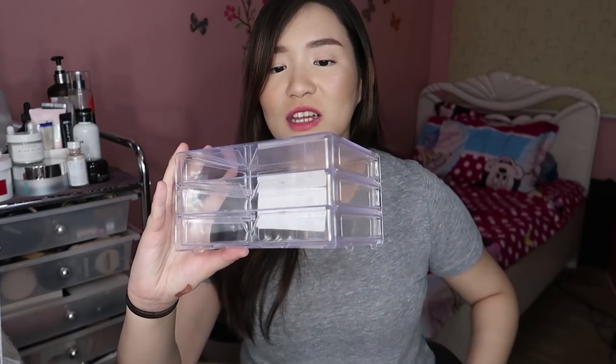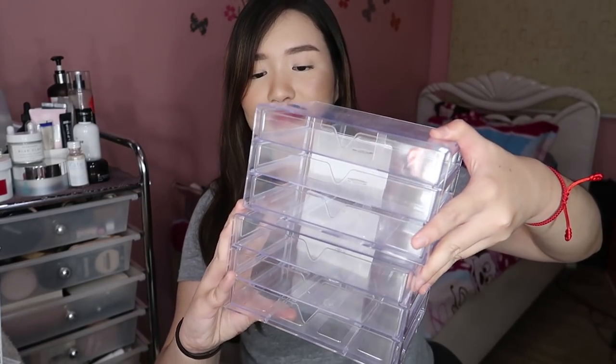Di ko alam kung paano ko sila nauwi. I got these drawers to store makeup, yes, or pens, or notes, or anything, knickknacks. Not gonna lie, they look like the Muji ones. They're stackable.